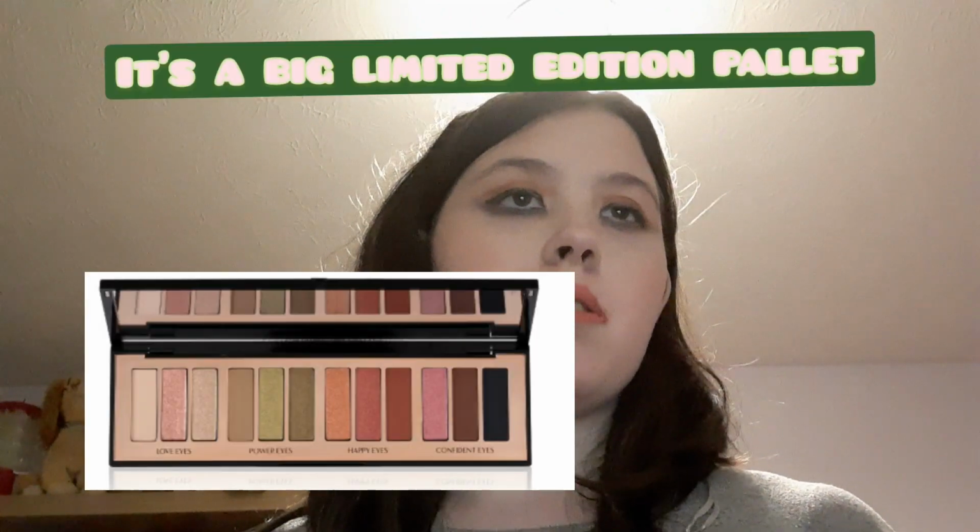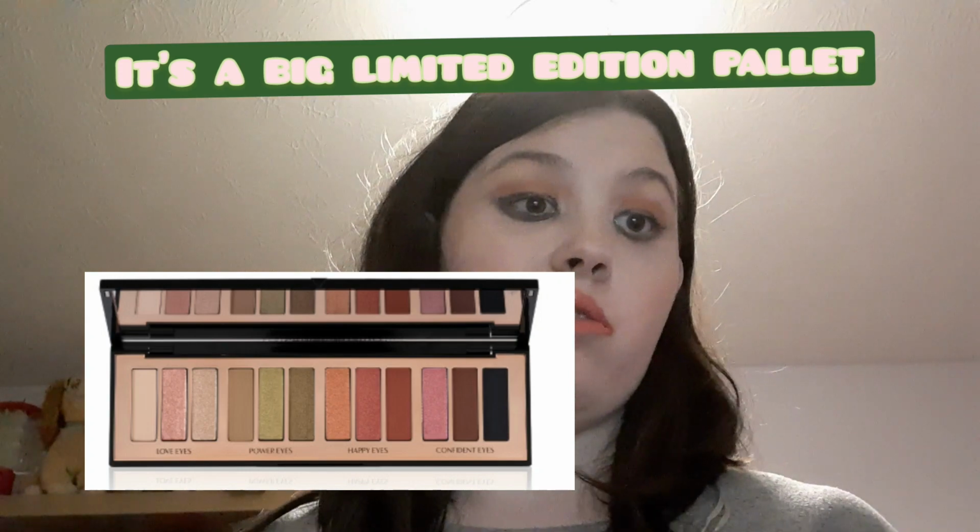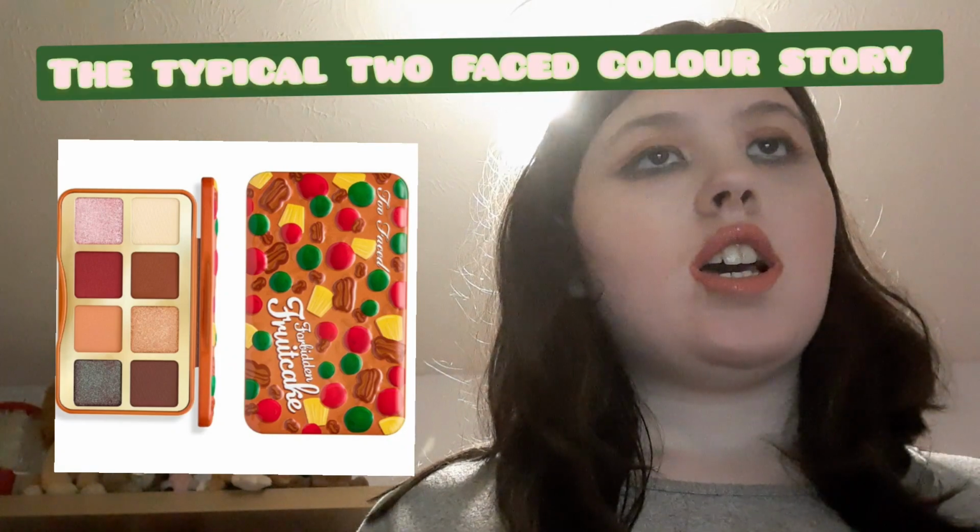So now we're going to move on to a segment of holiday makeup from 2021 that I do remember. Charlotte Tilbury releases a big palette. I remember them coming out, but I don't really buy Charlotte Tilbury eyeshadow, not really colourful enough for me. Too Faced Forbidden Fruitcake. I'm not really into Too Faced. This is a brand I don't really support. It's from the point where Too Faced was into those smaller palettes. Very neutral, very generic colour story. I'm not interested in it, but I do remember it.